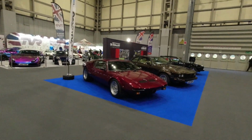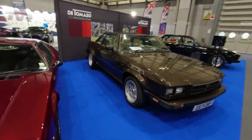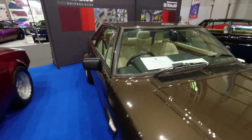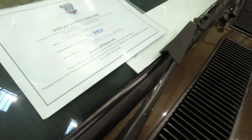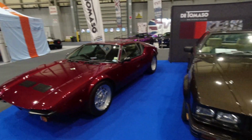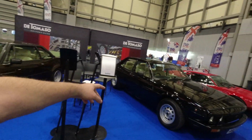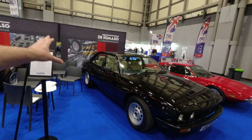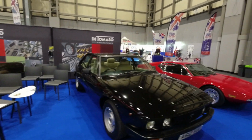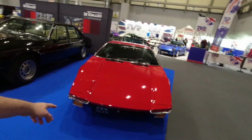De Tomaso's, is that a Longchamp in the middle there? I'm not very good on these, really weird looking thing. And it's got a pantograph wiper, we've got a pantograph wiper moment there. Nice. And Pantera, and they call these a Deville as well. And more doors, and must have upset Jaguar a bit. Quite an early Pantera there.